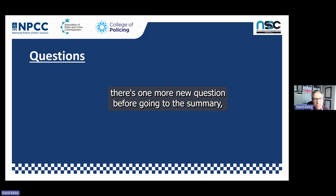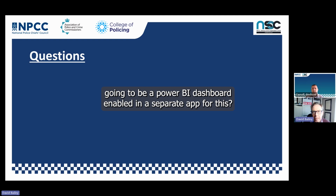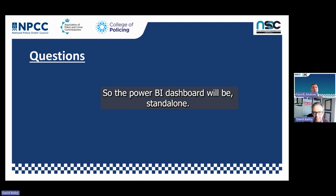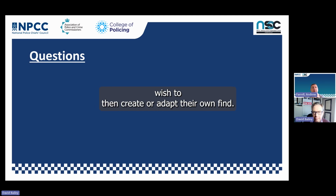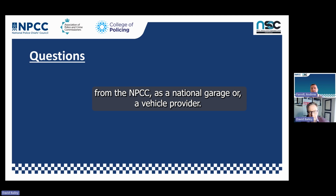There's one more new question before we go into the summary. You mentioned that the dashboard is a gallery view, or is there going to be a Power BI dashboard enabled in a separate app for this? And will forces be able to develop their own Power BI dashboards on the back of the data? Yeah, so the Power BI dashboard will be standalone. It will be the very basic of information. If forces wish to then create or adapt their own, fine. What we will give you is akin to, and it's an analogy I've been using on a number of occasions, from the NPCC as a national garage or vehicle provider.